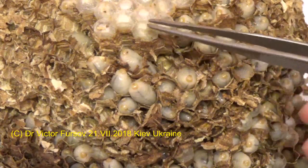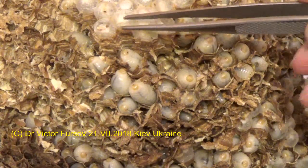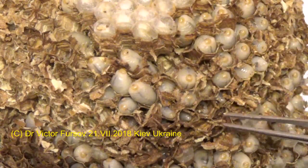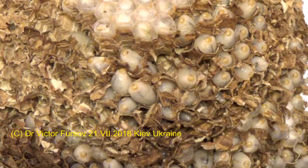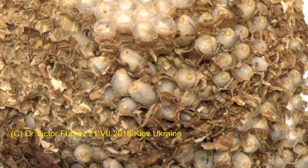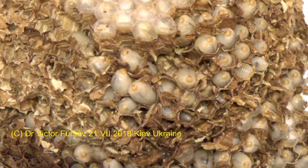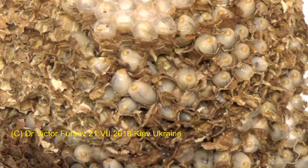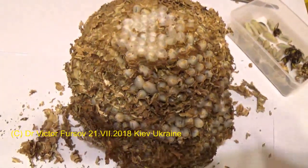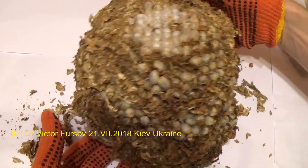and here, a lot of pupae inside these cocoons, so maybe they will survive as well. So I will try to show you some different parts of this nice nest, just to move it a little bit around so you will see how it looks like. Okay, I take it from the bottom.